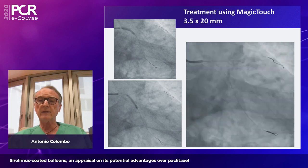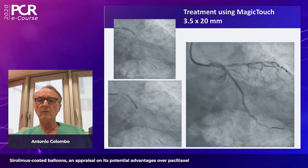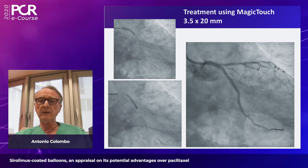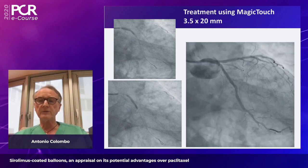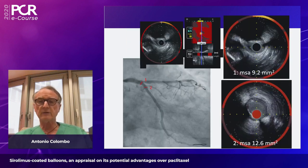And we are collecting long-term data, and hopefully in the future we will be able to give you the follow-up in a reasonable number of lesions treated in this fashion. This is the IVUS immediate result with a nice cross-sectional area of 9.2 at the ostium of the lesion. Again, this is a condition to meet before applying the drug-coated balloon. If you don't get a good immediate result, you have to cross over to stenting.